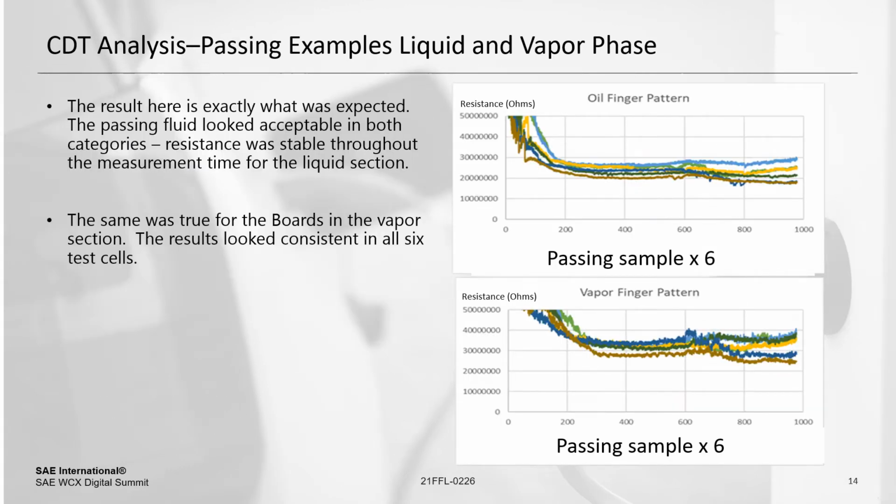So let's take a look at a passing fluid. This particular one is a known good performing fluid, and here's what we expected. Turned out to be pretty good.